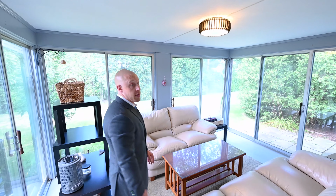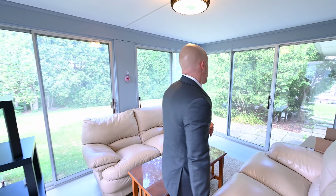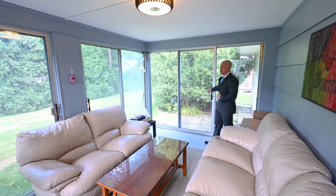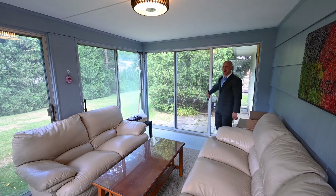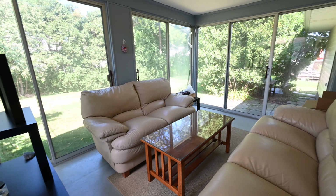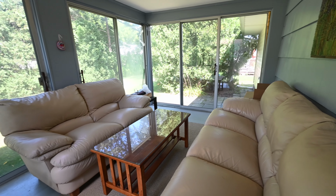This is an awesome three-season room that all of the doors are screened. There's four sliding glass doors here. They're all screened, and you can have a great outdoor living space next to your patio.